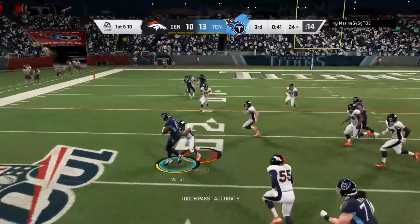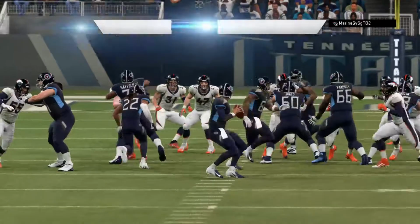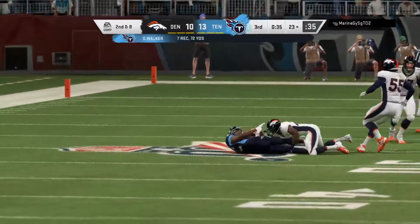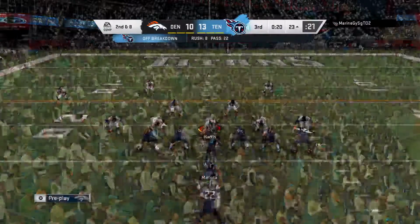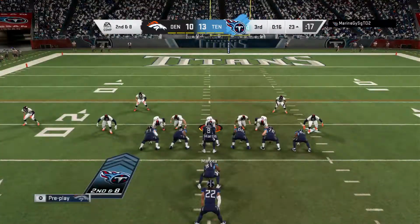Mariota, and he'll hit his tight end, Walker. And he'll go down here right around the 23-yard line. 2 yards that time, a stark contrast from the big chunk on the previous play. So 2nd and 8 here after the pass play for 2 yards on first down.